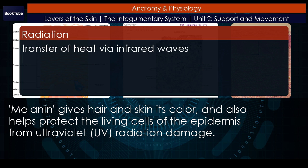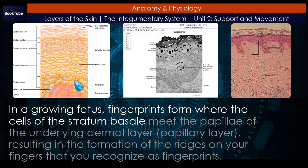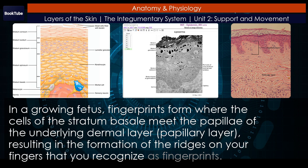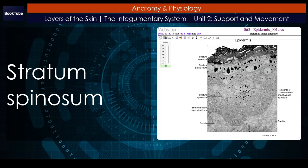In a growing fetus, fingerprints form where the cells of the stratum basale meet the papillae of the underlying dermal layer, papillary layer, resulting in the formation of the ridges on your fingers that you recognize as fingerprints. Fingerprints are unique to each individual and are used for forensic analyses because the patterns do not change with the growth and aging processes. Stratum spinosum.